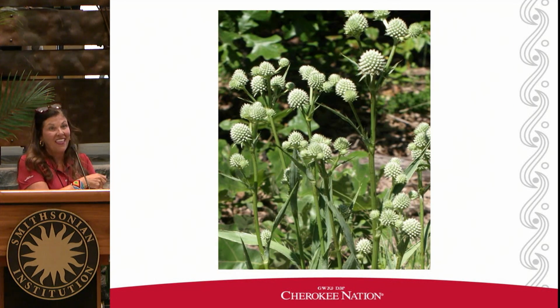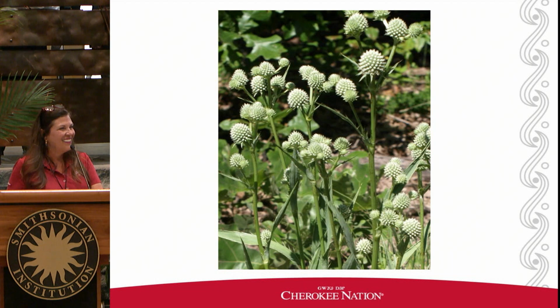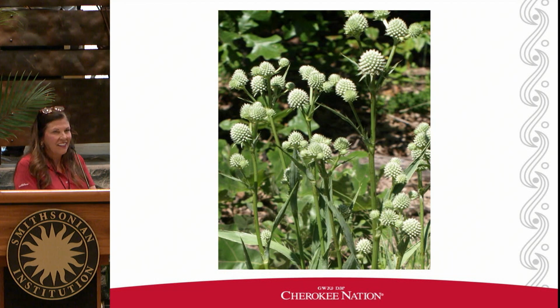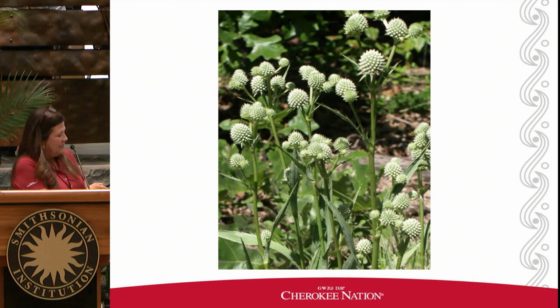All right. How about that one? I see those puzzled looks on your faces. This is called the Rattlesnake Master. And it's also called the warrior's plant.